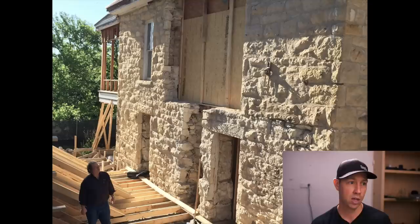We added an addition on the back, and here's where you can kind of see the thickness. And look at that, that super thick rubble wall there. I mean, this is some serious mass of the house. You also notice the house had some overhangs, but not a ton. This was maybe a 1 or 2 foot overhang on most of the house.